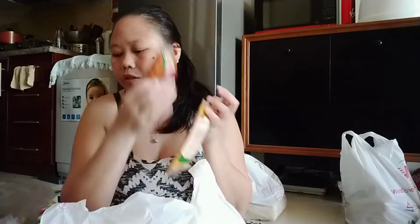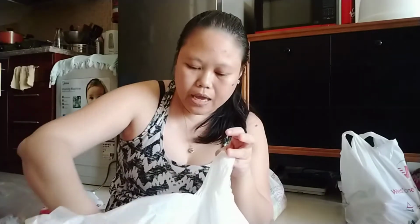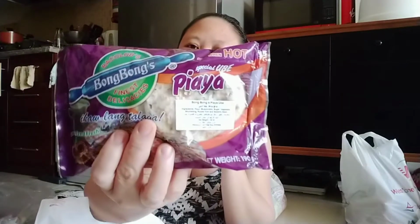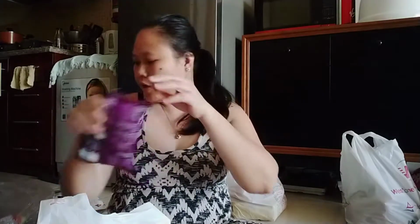And I bought some turmeric powder and some Kashmiri red chili powder. And I've got some olive oil. We need olive oil with the pasta. And some mozzarella cheese. And this is a Filipino brand, Pia. What? Pia something. I bought this one. So I bought only one.